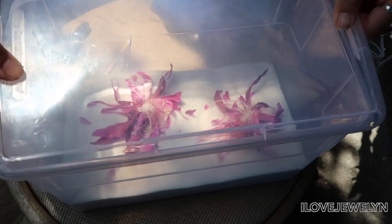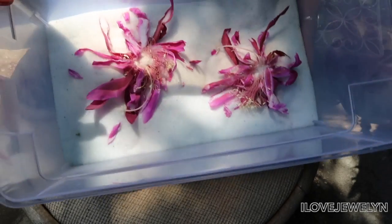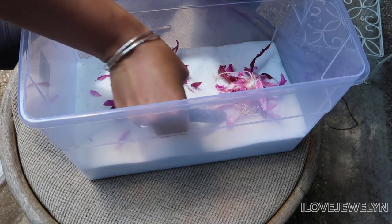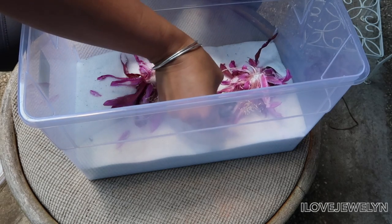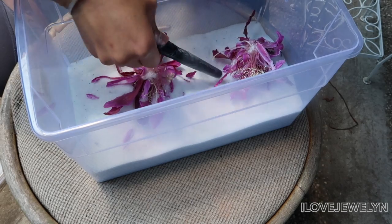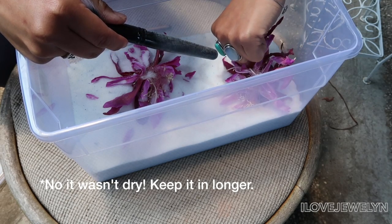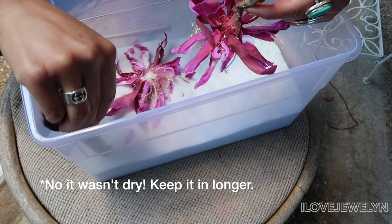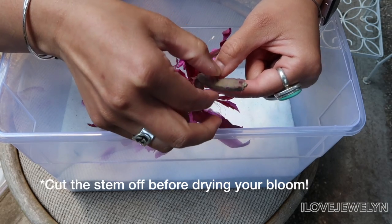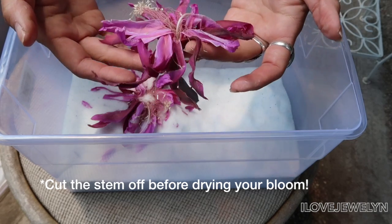I'll change the point of view. Here goes nothing. So here is what it's currently looking like. Super pretty. And I'm gonna slowly pull it up without hopefully breaking it. Nervous. Okay, it looks pretty dry. Hi, honey. Okay, so now that I see the status, as you see here, so here's the status of the stem, and it still needs a little drying. So, but the bloom itself, take a look at it. Look at how pretty. Oh my gosh.